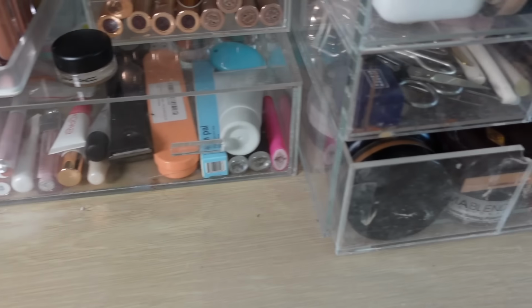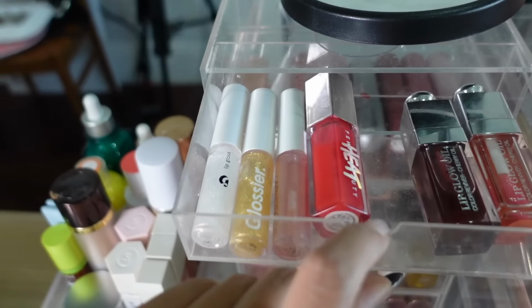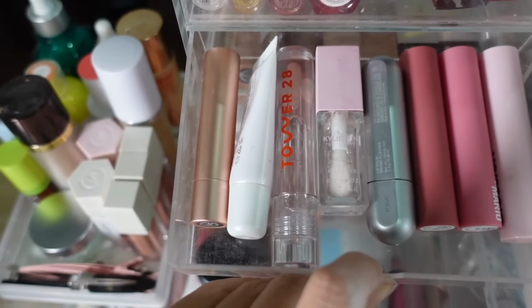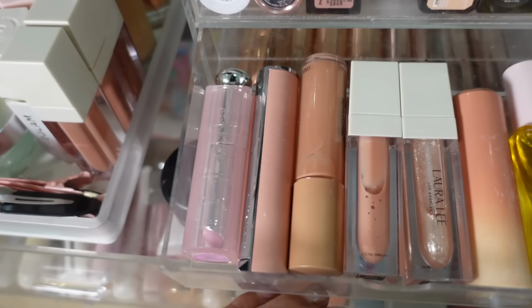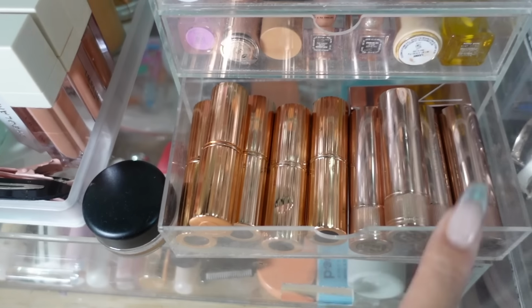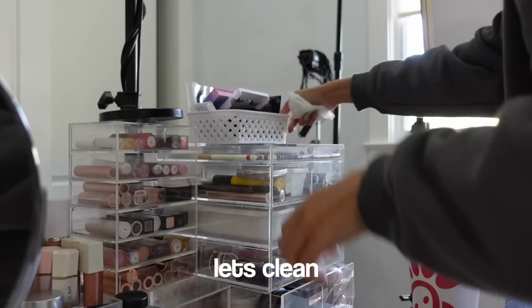Okay, so much better. We need to put all this stuff away, and then I just recently cleaned these out so they have some space. I have all my lip glosses that have some tint to them. These are some more glosses that don't. Lipsticks. More lipsticks. They're kind of categorized by color. This is some more glosses in the house. And then some more Charlotte Tilbury and ABH lipsticks. And boom. Oh my God, looks so much better. Yes, please.